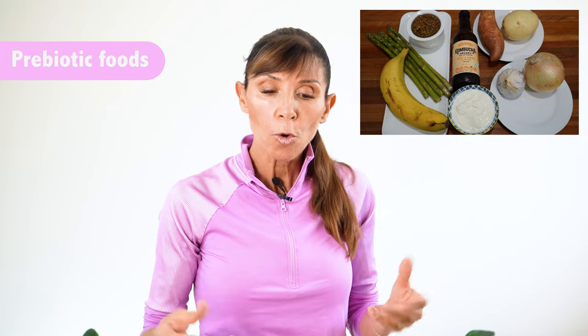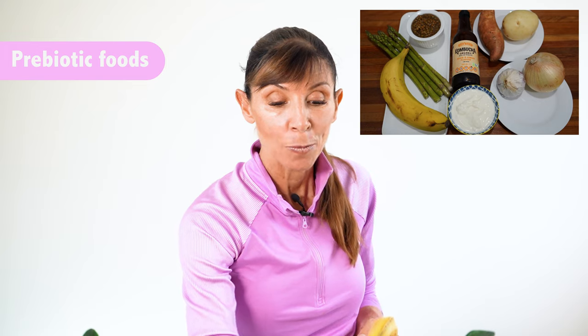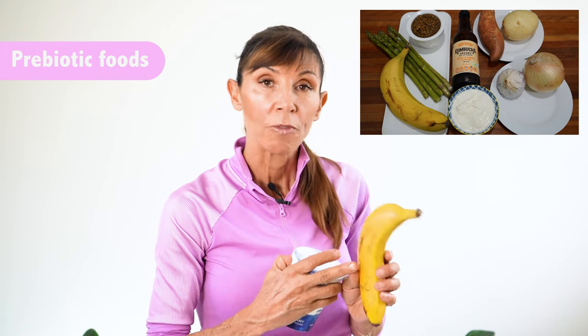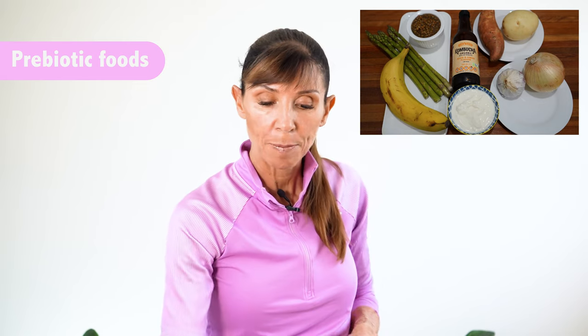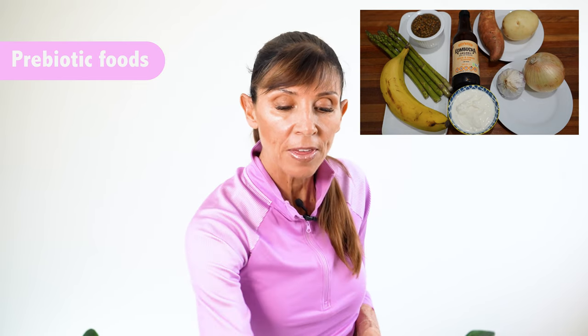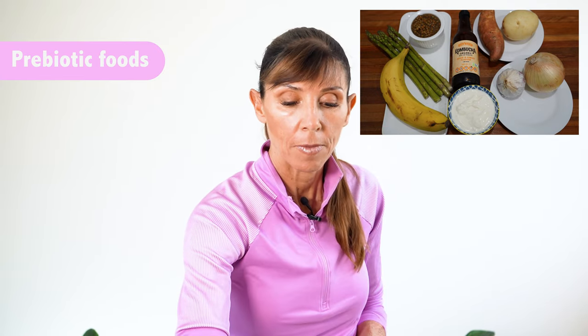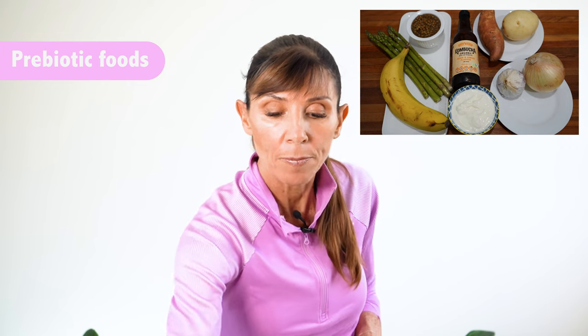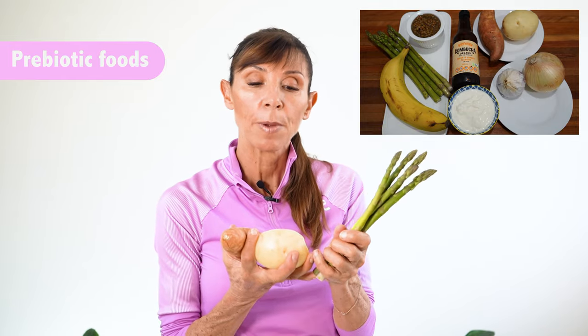So to restore those, you can have foods like, and those are the ones I really like, again, we've got the Greek yogurt. We've got bananas, which are a great source of prebiotic food for some of your gut bacteria. Other things like your kombucha, so your drinks, or kefir, they're great sources of food for the gut biome. And also too, we've got things like asparagus. So you could have your fresh asparagus, or you could have tinned asparagus.